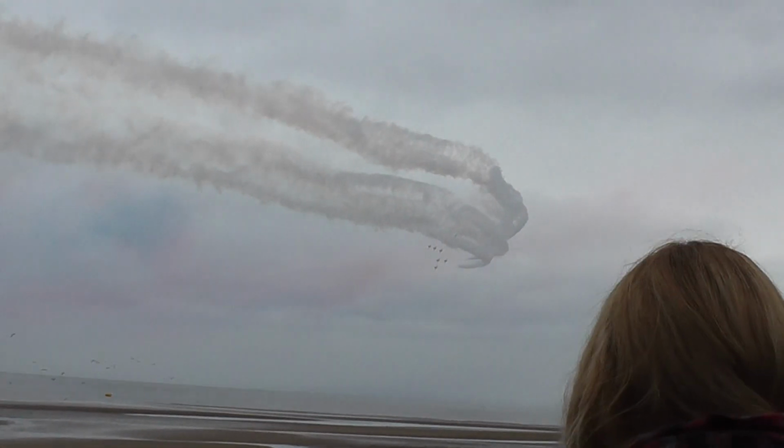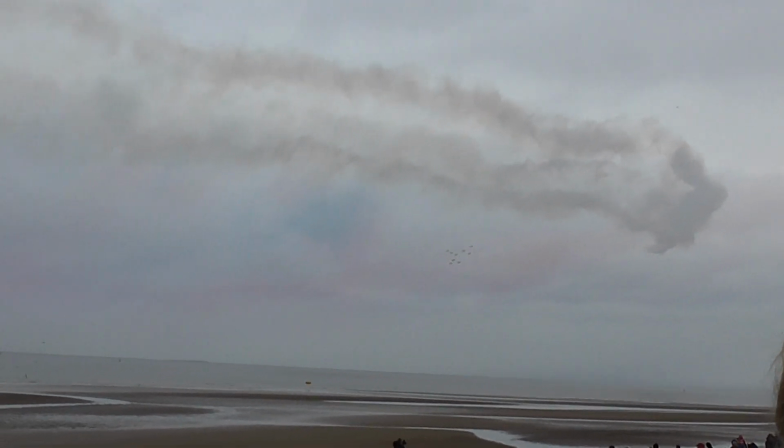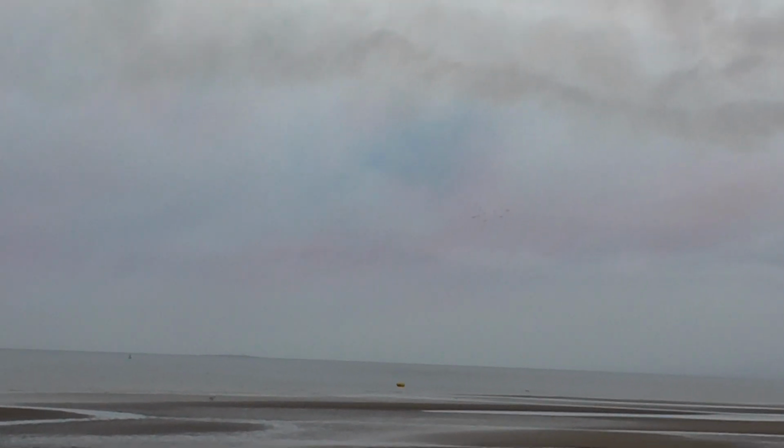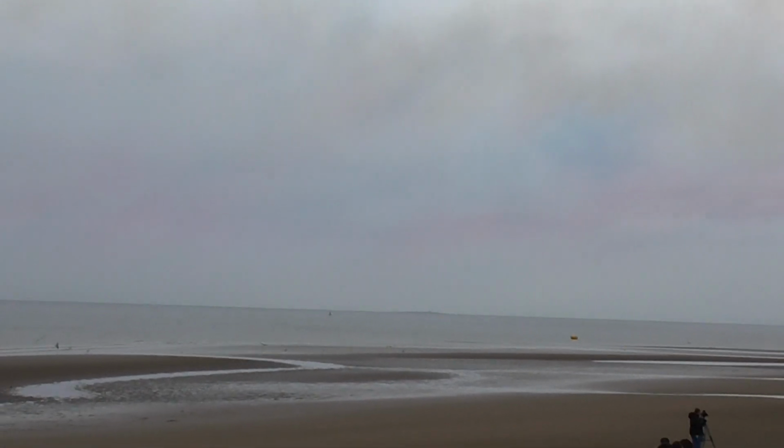At the very bottom of the formation as we look at it is Red 5. Now normally we take 2 or 3 brand new pilots into the team every year, but this year a returning former Red Arrows pilot has come back to the formation. Red 5 is Flight Lieutenant Chris Lyndon Smith. He's a former Tornado pilot and Hawk instructor. He first joined the team in 2011. He left in 2013, having been the leader of the synchro pair.